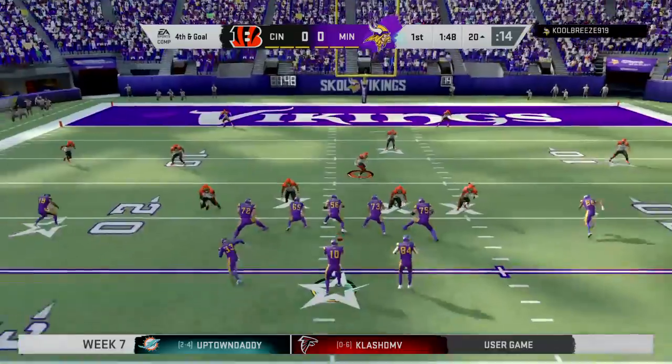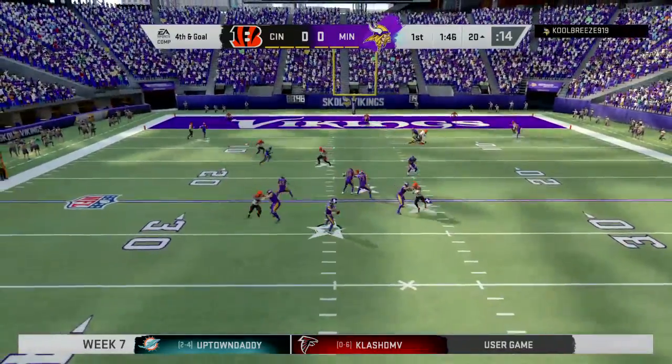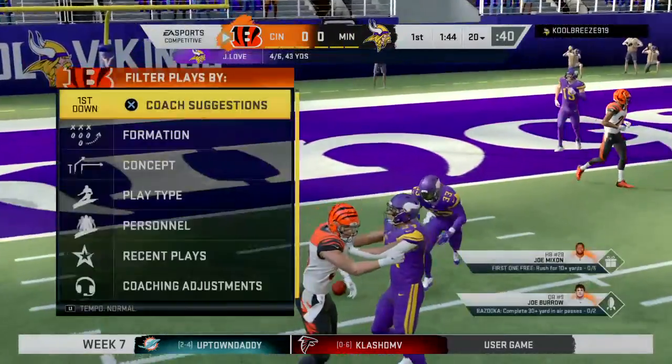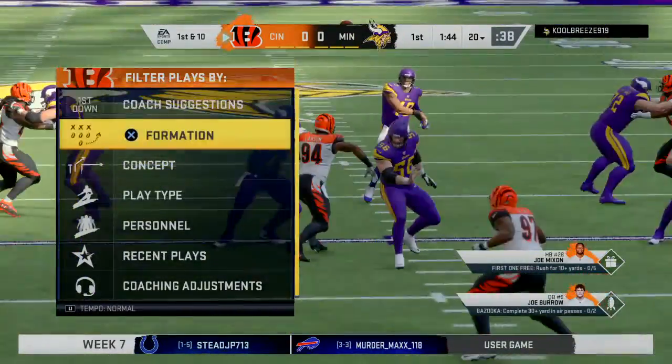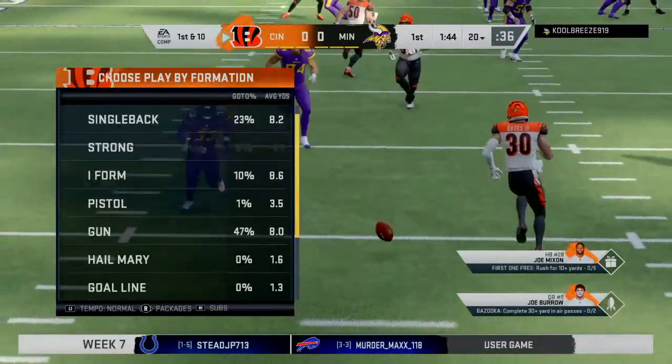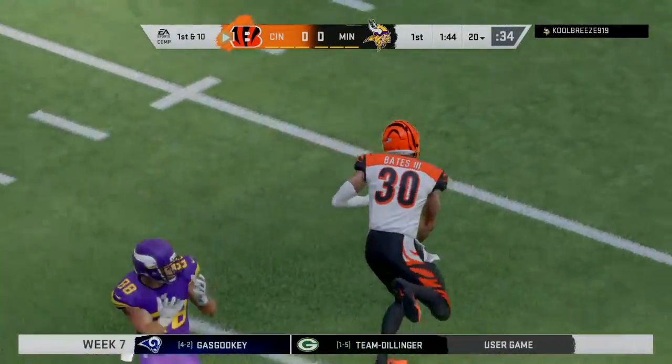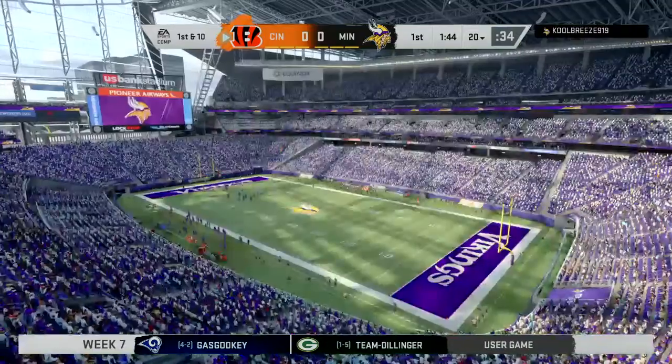On 4th down, Love. And that is going to be incomplete. Right there on the coverage was the safety, Jesse Bates. And that could be a major momentum swing here early. Because the defense stopped them.